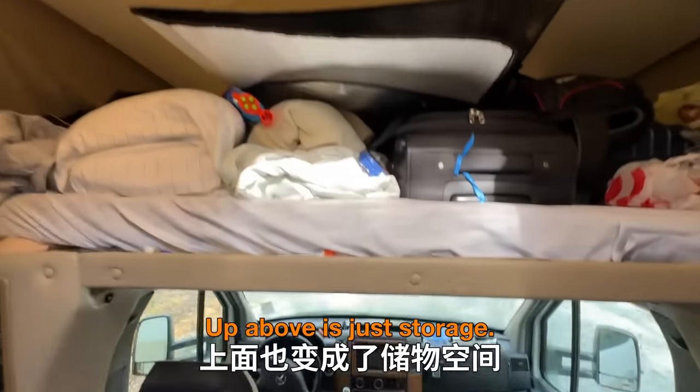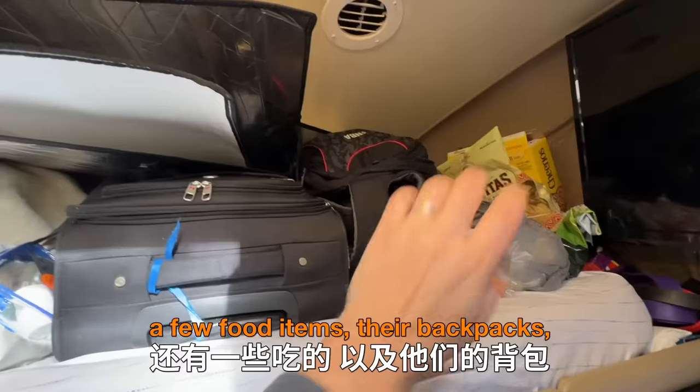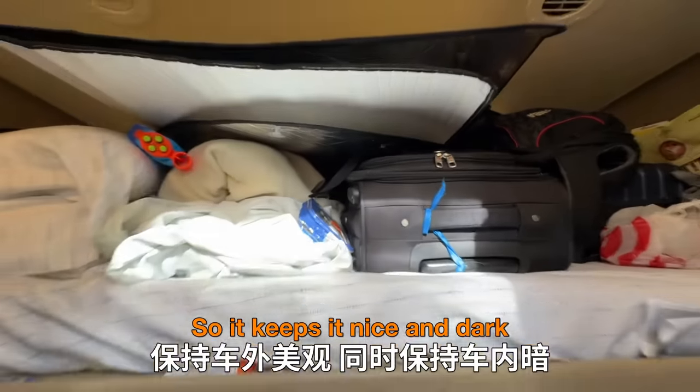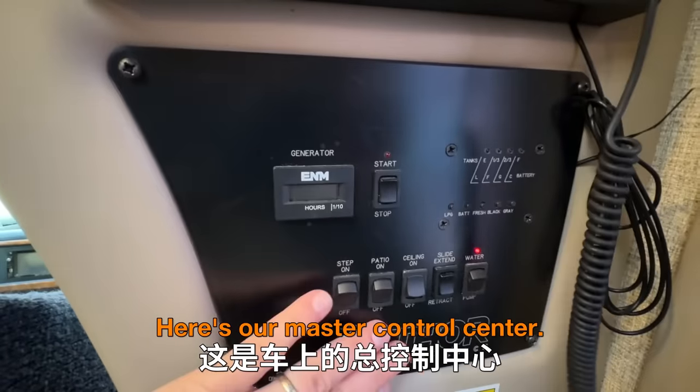So up above, it's just storage, all the bedding for my in-laws' bed, a few food items, their backpacks, and of course these things cover up the windshields when we're sleeping, so it keeps it nice and dark and no one's peeking inside. Here's our master control center.